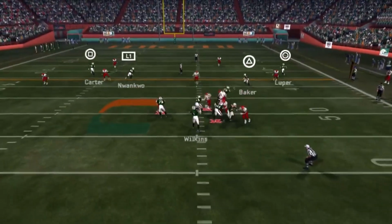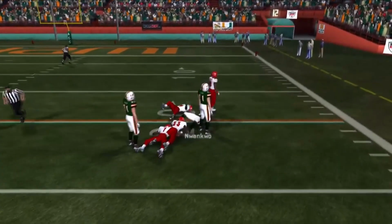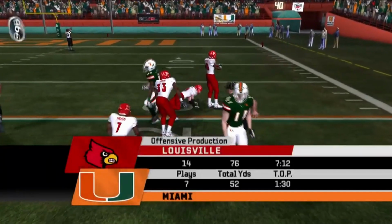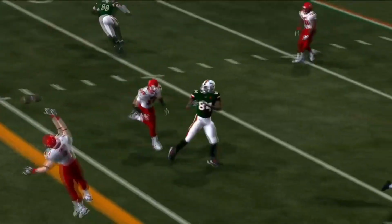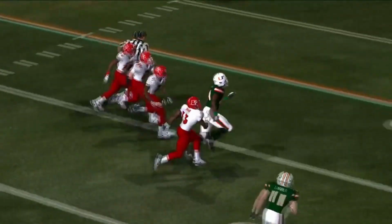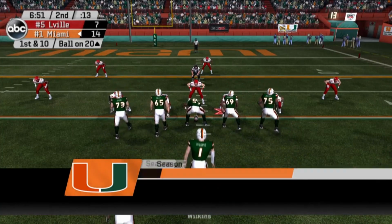Wilkins steps back to pass. Over the middle. Great throw. Let's go. All the way down. Right over his hands, too. Wow. Nice catch. Way to look it in. Heck of a job by the wide receiver. These guys are moving the ball down the field. They called it once. We get to call it once. Let's go.